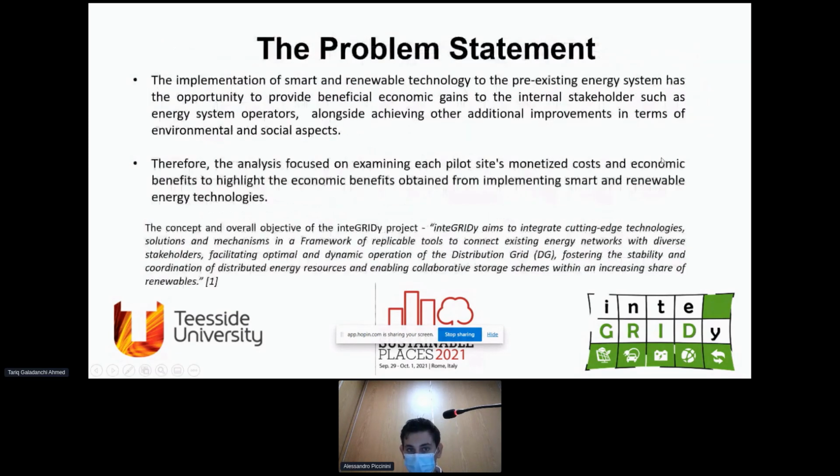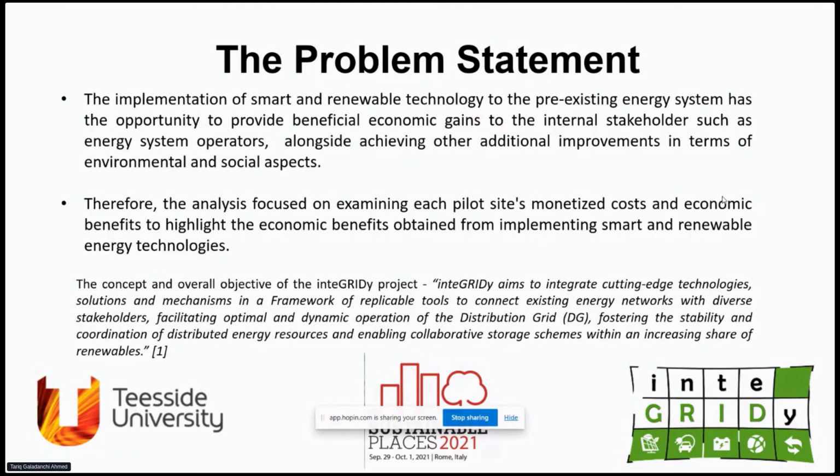Right. So in terms of the problem statement, first of all, the implementation of smart and renewable energy technology in pre-existing energy systems has the opportunity to provide beneficial economic gains to internal stakeholders, such as energy system operators, alongside achieving additional improvements in environmental as well as social aspects. As such, the analysis focused on examining a number of pilot sites, monetizing cost and economic benefits in order to highlight the economic benefits obtained from the implementation of smart solutions as well as renewable energy technology. So this is probably the problem statement for this particular work.